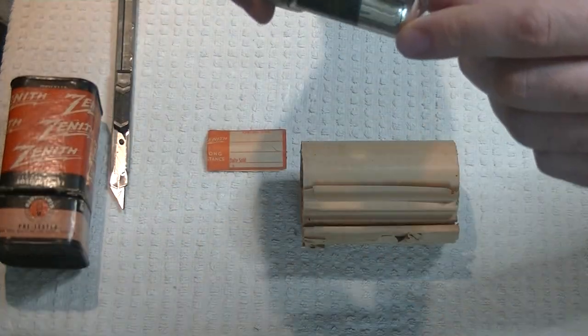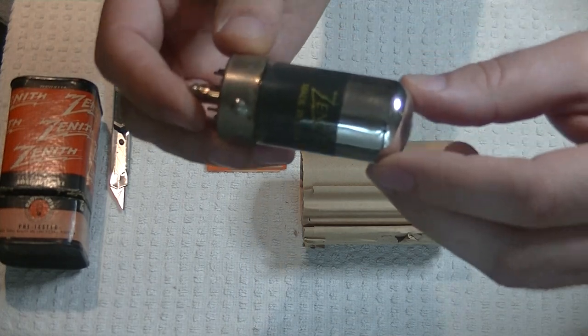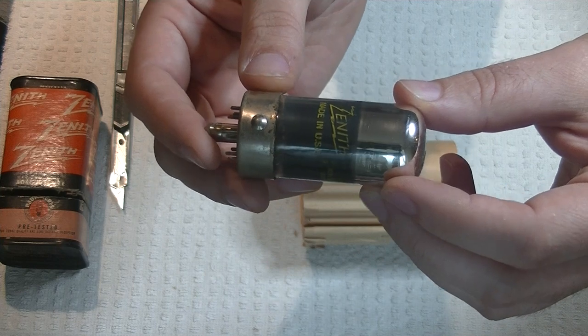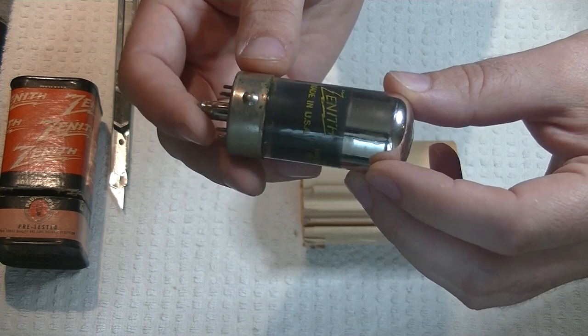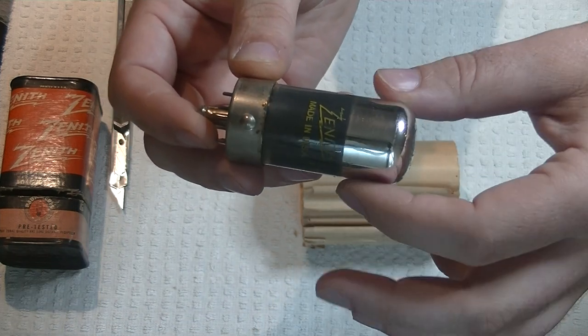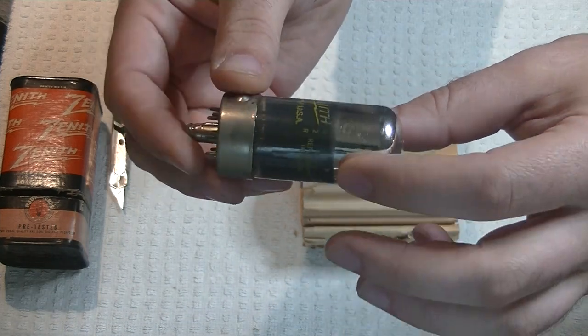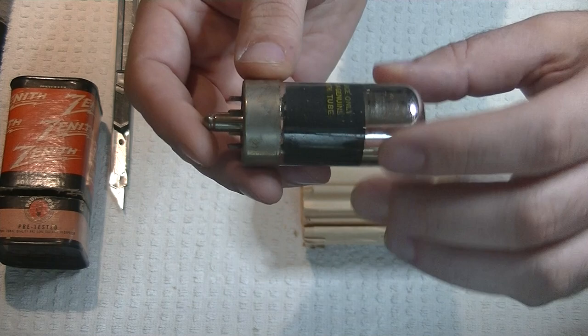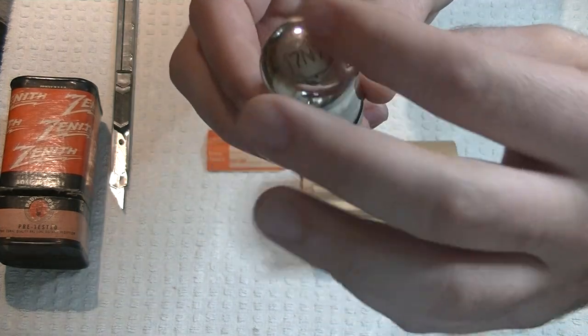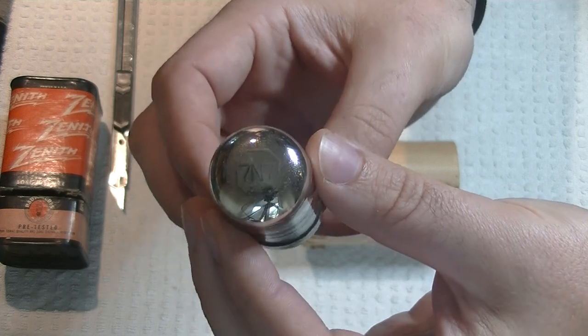Ooh. And this is actually a lot better than I was expecting. So this is a very, very early version of the 7N7. You can tell because it has the coated glass and the huge chrome dome on it that goes around evenly. Has it got its number on the cap? It has the number on the cap. There, let's clean that off a little bit and get it in focus.